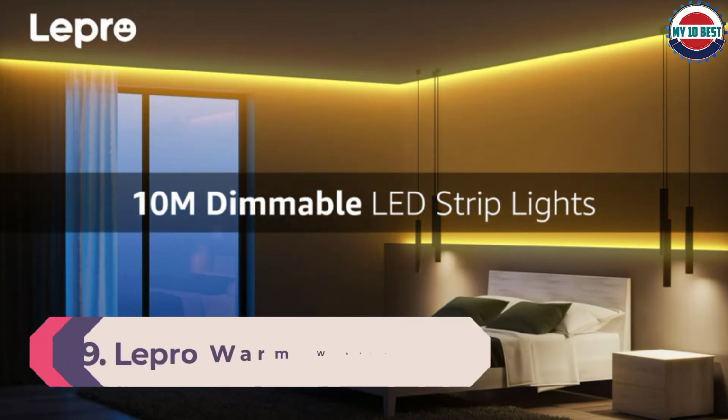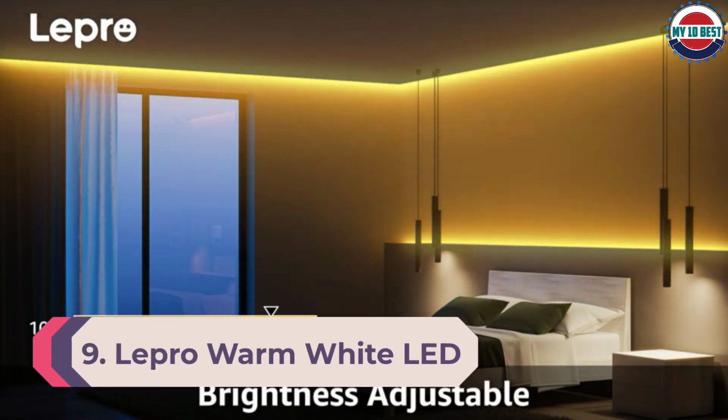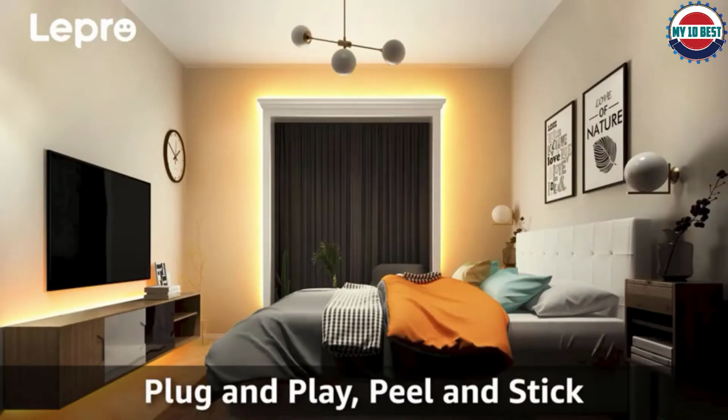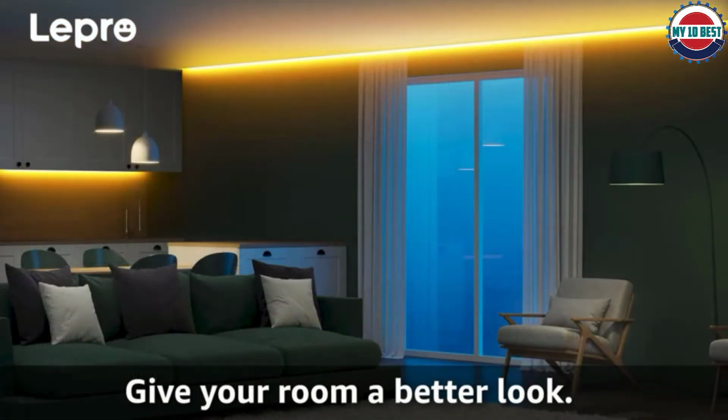Number 9. Lepro Warm White LED Strips 10M. This is a very good TikTok light. It's not always about lighting yourself in a TikTok video. Sometimes you've got to pay attention to the lighting in the background too, and that's exactly where the Lepro Warm LED lights come in.